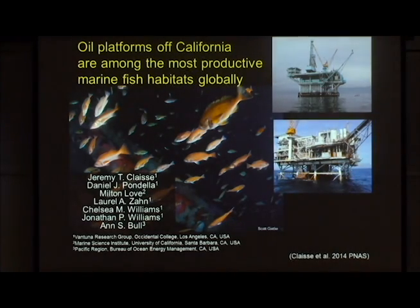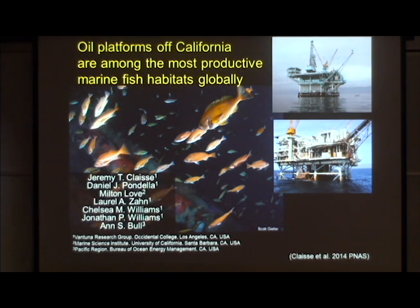So the first project I'm going to talk about is work that is built from about 20 years of research that Milton Love at UCSB has done, working with Ann Bull and other collaborators there, going out and studying these oil platforms and the fish living on structures underneath them. And they've been surveying them every year. Then myself and Dan Pondella largely took that data to produce a production model I'm going to tell you about. So there's a lot of work that went into collecting the data that made it possible to calculate production in the way that we did. And then a couple of research associates that work in our lab did all the literature review to find all the life history parameters that went into this.